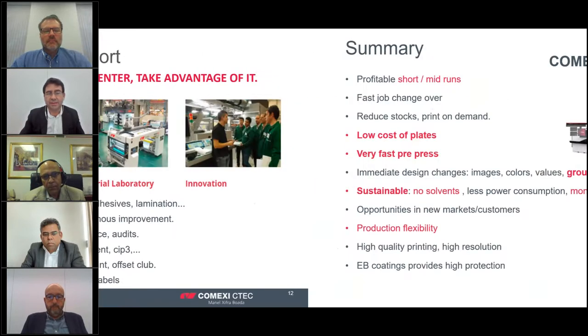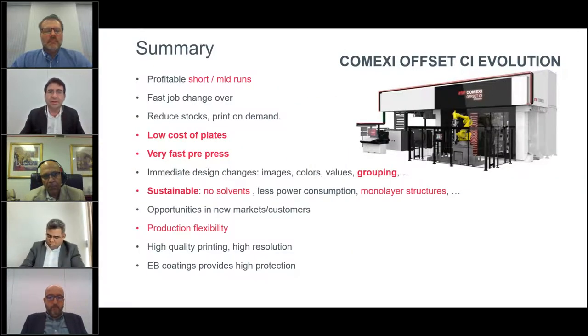In summary, this technology can offer you short and medium run benefits, not limited there, also long runs, and a fast changeover, reducing the stocks, printing on demand like the digital with a very low cost of plates and very fast prepress, immediate changes, so changing the logos, the text, it will be immediate.